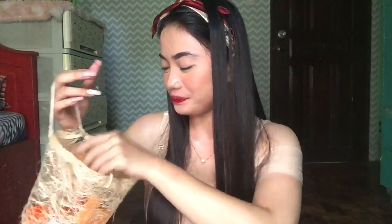Nakakatulong siya magpa-peel ng very light, micro-peeling. So, may ganong effect siya kapag ginamit nyo siya. And yung color niya, ganyan siya. Parang mix ng orange and white. Ito siya, guys, oh. So, ganyan yung kulay niya. Mix siya ng white and orange. And, mabango rin yung amoy niya.